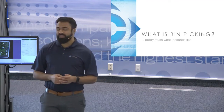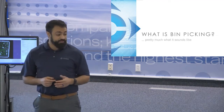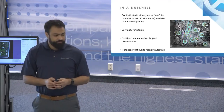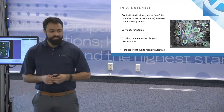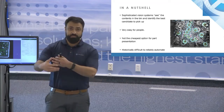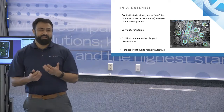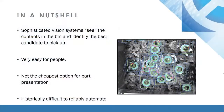So what is bin picking? Well, spoiler alert, pretty much what it sounds like. You're picking parts out of a bin. In a nutshell, you have a camera system, something to control the camera, and a robot. It doesn't actually need to be a six-axis robot, but it helps because your parts can be oriented. But anyway, you have a really sophisticated vision system to see the contents of the bin and pick the best candidate to pick up.